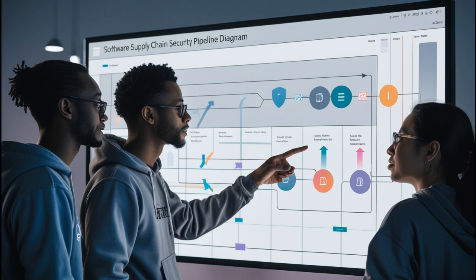The first one is that this back and forth, this cat and mouse game between attackers and defenders, it's just going to get more intense. Yeah. I mean, as security gets better, the attackers will just find new ways to get around it, right? Exactly. So we can expect to see even more sophisticated attacks. Things like AI-powered attacks, more targeted campaigns, exploiting that human element even more.